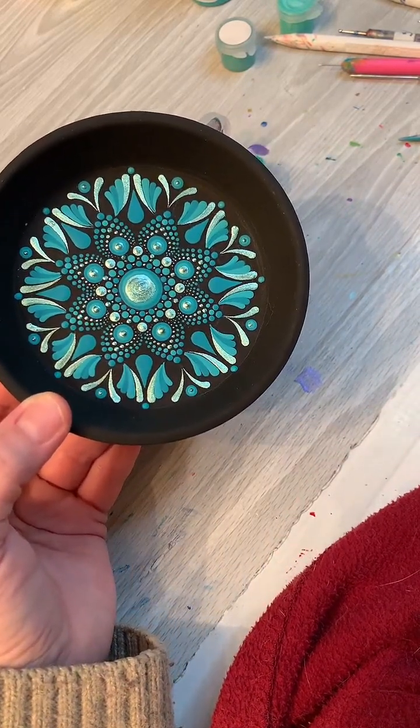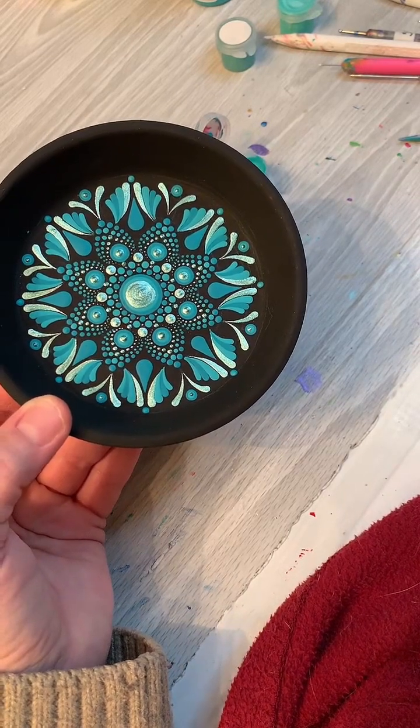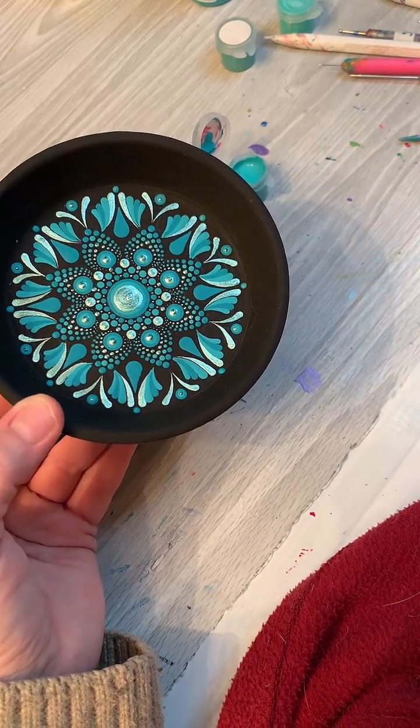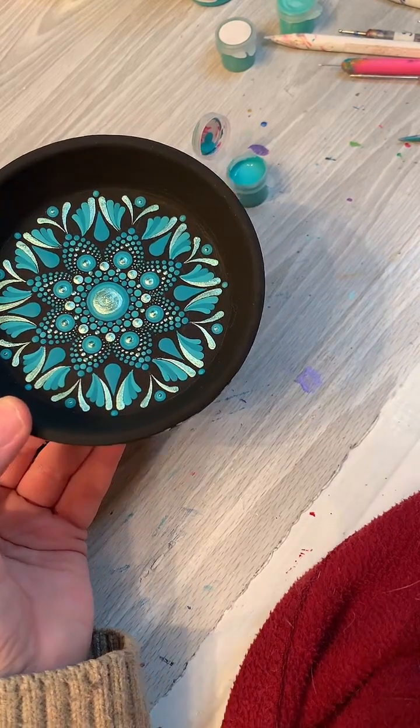First time painters, remember patterns will never look identical to others. Absolutely fantastic. Thank you, Heather. Yes, yes, yes. Excited to show you I created the coolest flower. Yay. I can't wait to see it. Oh, thank you, Amanda.